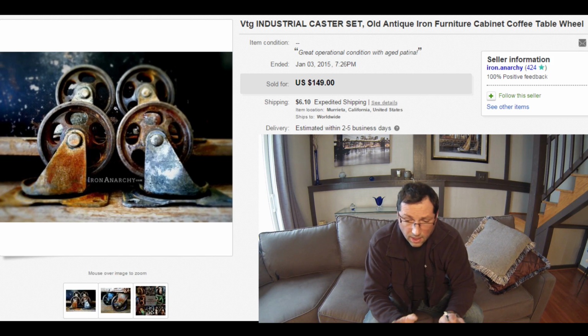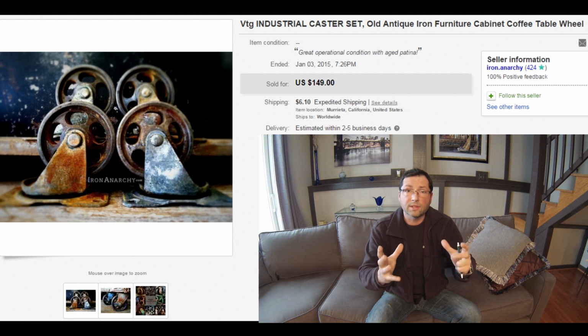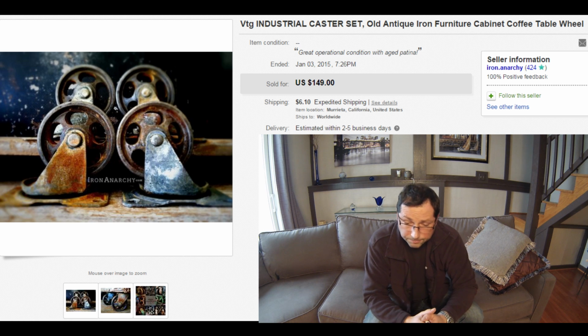Alright guys, here's another great item. These are very popular. People love to buy these. Maybe it doesn't bring huge money, but you can pick them up relatively cheap. People love these for the decor, when they have a coffee table that they want to install these on. Caster sets like this have solid cast iron wheels. If you can spot these, they're small enough and easy to ship.